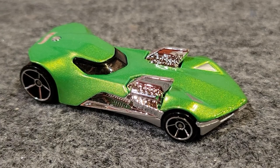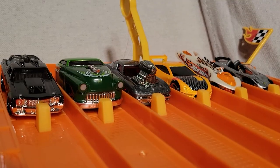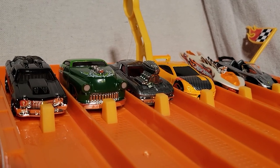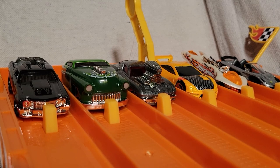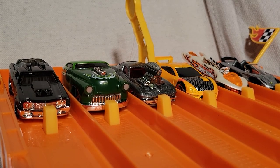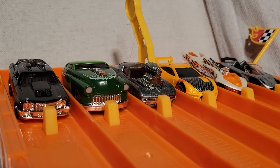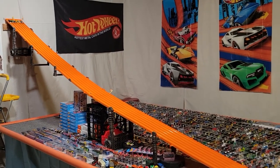It's got some big engines on it, so it makes sense that he took it. We're lined up for our next race. We've got a Lotus, a Track Ace, got a custom Corvette, a 1994 Ford Merc, and then an El Camino. So a pretty fast group. Let's see how they do. Ready, get set, go.